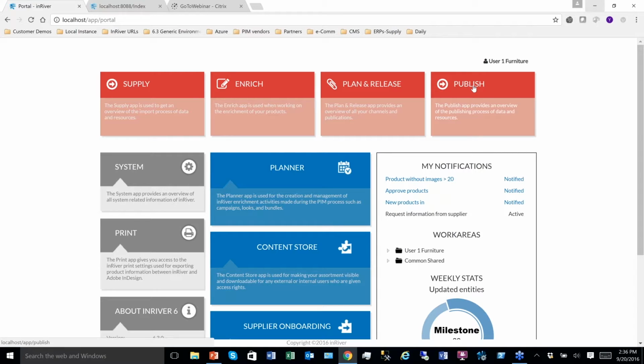Now, once the data is out there and your products are out there, let's say as an example, since I'm not showing you how it's going to look live on your website or your CMS or your Amazon, we have a concept of a content store. And a content store is really, how do you share? It's a self-service way for you to share your content. Let's say I'm a manufacturer of furniture and I want my dealer distributor network to be able to download my data and my products without having them send me emails and me sending them spreadsheets or sending through an FTP, I can set up a content store.